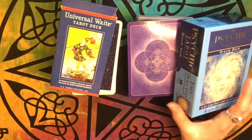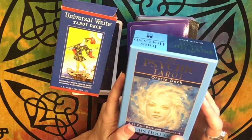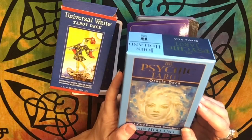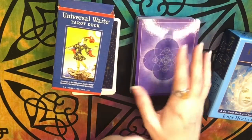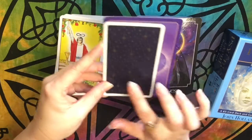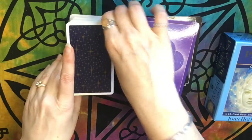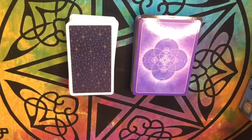I have used this just like a tarot deck, and you can use this in conjunction with another tarot deck or with oracle cards and mix up multiple decks. It does feel a lot like an oracle deck because it's about the same size. As you can see here, it's wider and longer than your standard tarot card. And then the book, well, it comes in a box like an oracle deck. It's a nice box here.